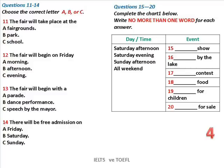As you listen to the first part of the talk, answer questions 11 to 14. Good afternoon and welcome to City Hour, the radio show that brings you all the latest information about events in and around our city. Today, we have with us Cynthia Smith, who is heading up this year's City Fair. Cynthia, would you start by giving us some of the basic information about the fair? Where will it take place this year?